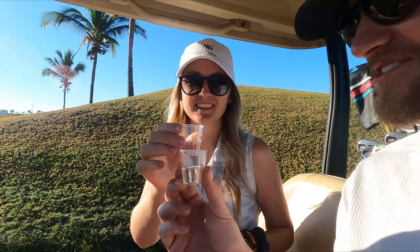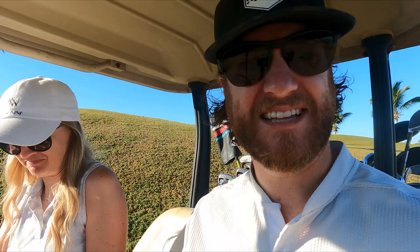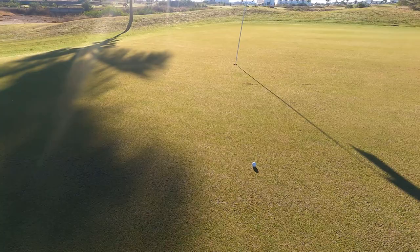2 under through two. I need to pick it up here. I can't remember the last time I shot vodka. Tastes delicious. So just before our shot, I showed you guys Jess hitting out of the fairway bunker. This is where she put it. Nice little 15 footer out of the fairway sand trap.